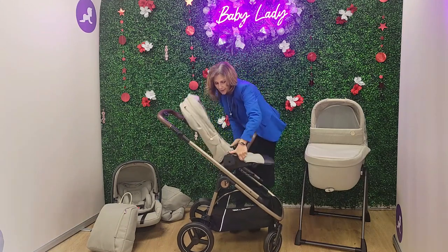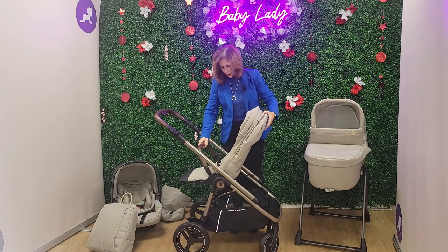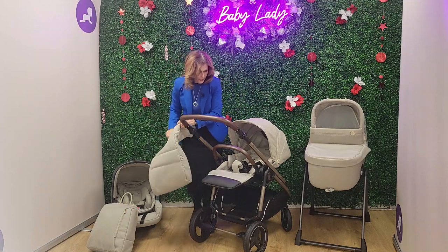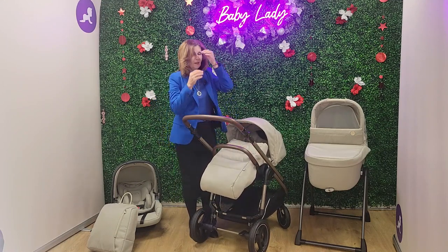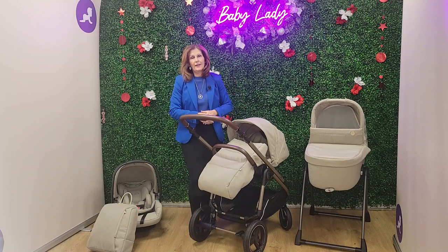If I turn this back round again, you can see, and again, it's super easy to do. You can pop your seat unit completely flat. And if we popped our apron on, for those people who don't want a carry cot, you can also use it that way. So this is the brilliant new Town & Country from our lovely friends at Peg.